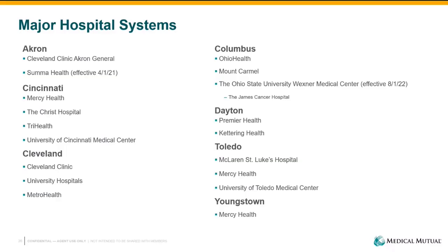So we're going to touch on our networks here. So this is a very condensed listing of our major hospital systems. So for a complete listing, you're going to want to access our online directory. Very important to do that.